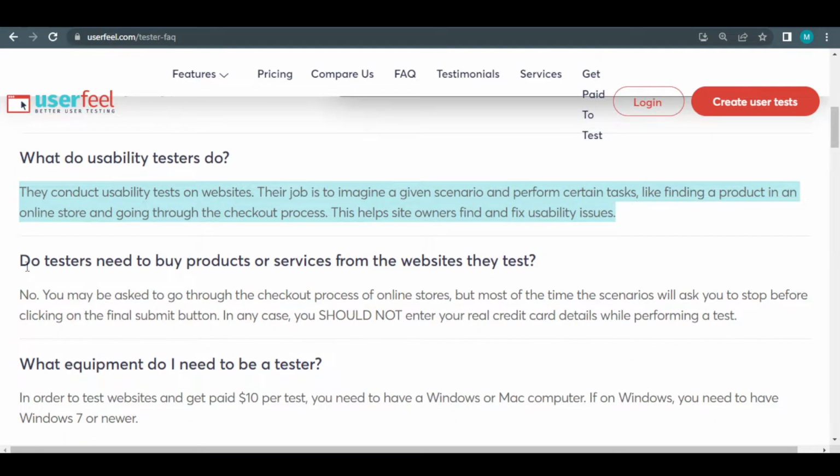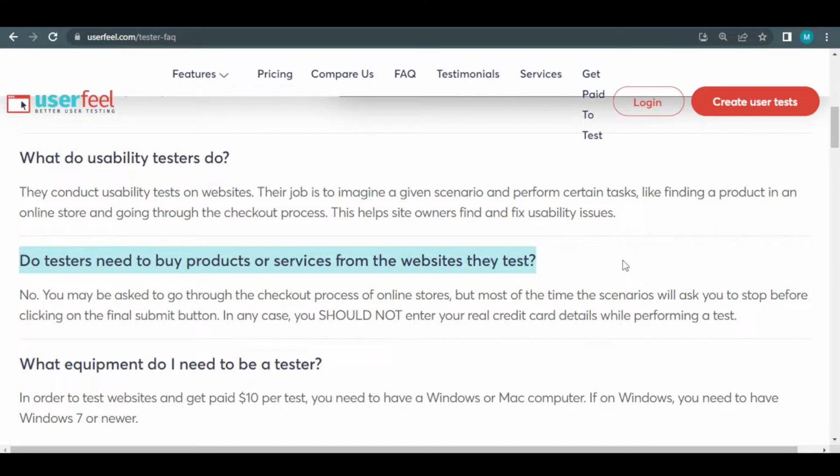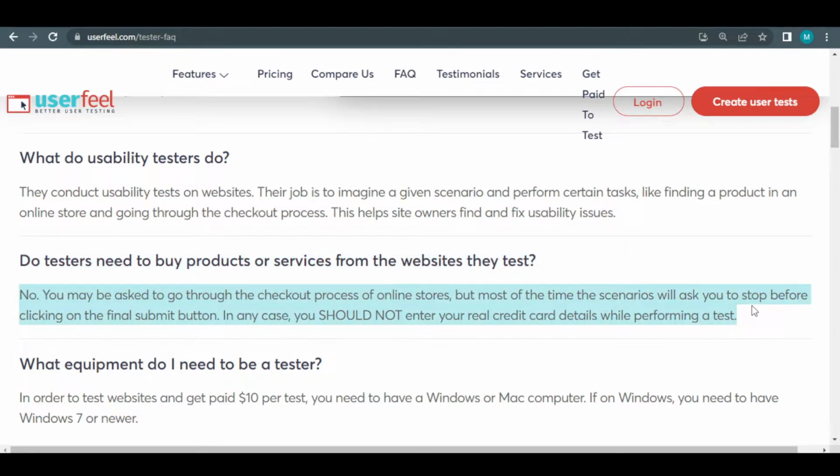Is it necessary for testers to purchase products or services from the website they examine? No. You may be requested to complete the online store's checkout procedure, but most of the time, the scenario will instruct you to quit before pressing the final submit button. In any case, when running a test, you should not enter your real credit card information.